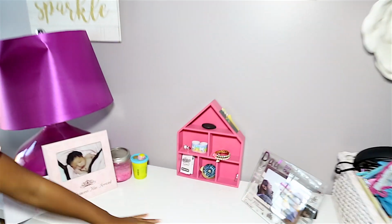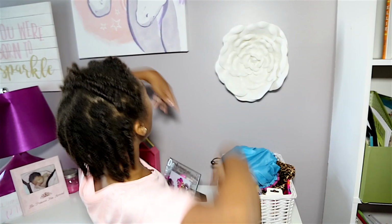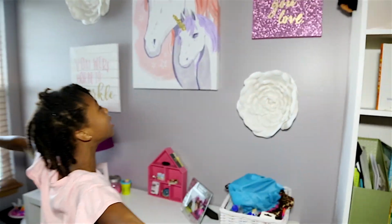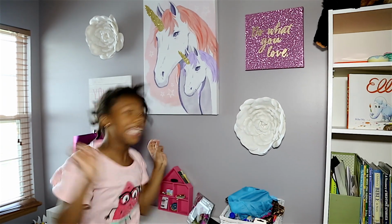Baby, and all my other stuff is over here, and I have a little house where I store my stuff, as you can see, and my little face, and also I have this big, humongous wall that has unicorns in it. I love unicorns. Oh my god.